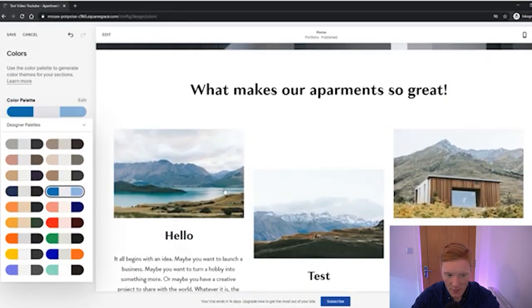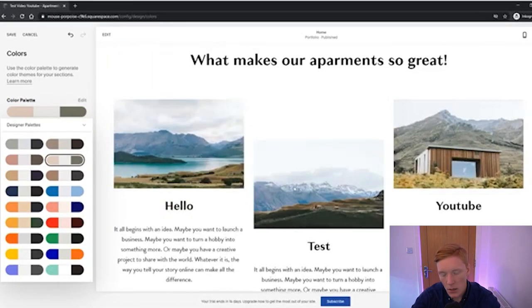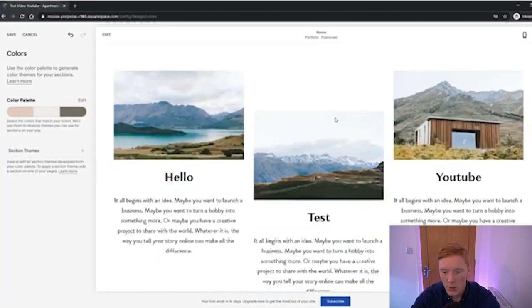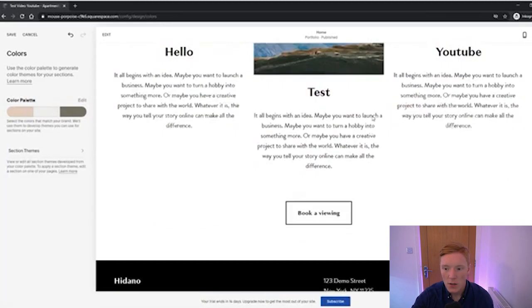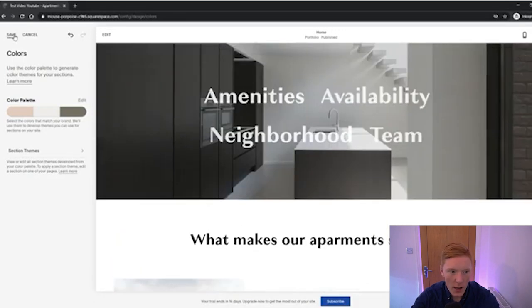Maybe it doesn't really fit with the nature pictures we have right here. I think this one looks pretty good. So I'm gonna go with this color palette. This will essentially change some of the most common items on your site and just change the kind of feel of your website. So make sure you pick something that fits your brand. Once you're happy with your choice, you can go ahead and click save.